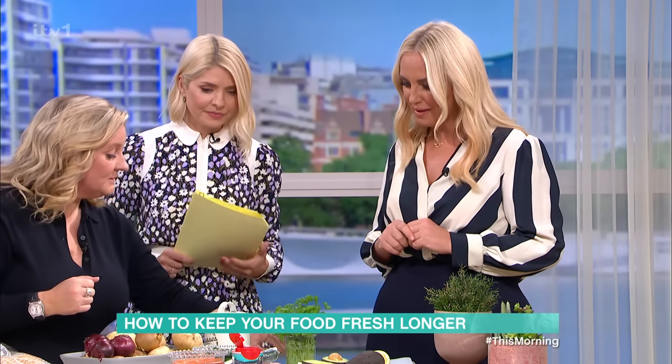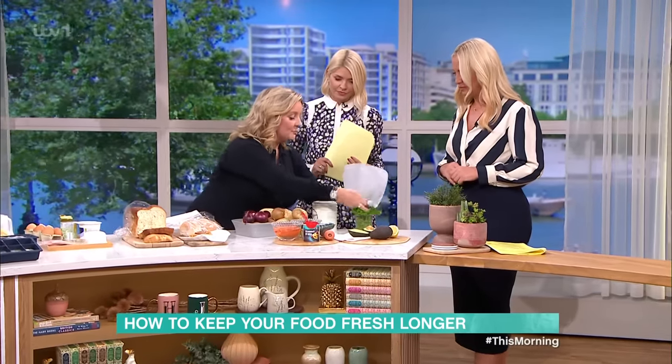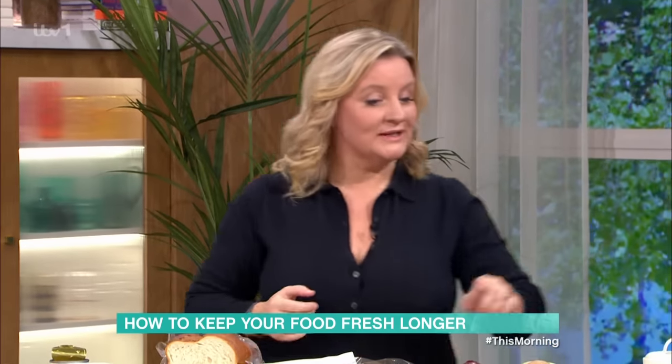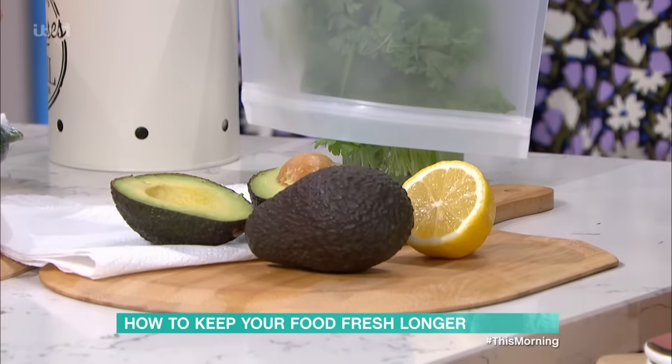Very quickly, your herbs, just cut them, add them to a jam jar, and if you want them to really last, put a bag over the top and they will last and keep growing and growing. And avocado, add some lemon juice and leave the stone in and it won't go brown and it'll last for ages.